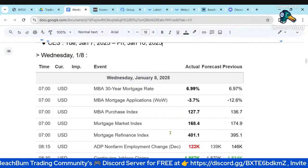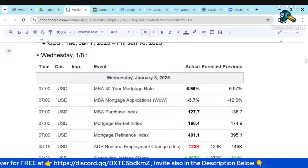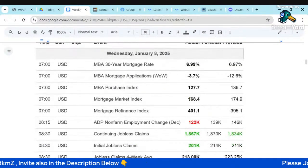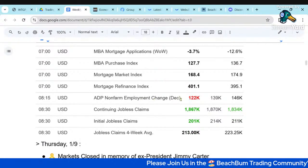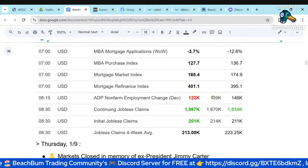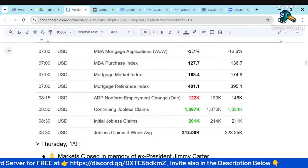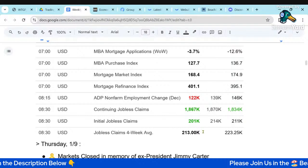So Wednesday, we got mortgage data. Again, bond yields have been high, so mortgage rates went up to almost 7% again. Mortgage applications were down, purchases down, refinances holding up. And we got the first taste of employment data with the ADP employment change. It was positive, not as much as expected, but still pretty resilient. We got jobless claims less than expected. Continuing claims went up a little bit, but less than expected. And the 4-week average actually went down.